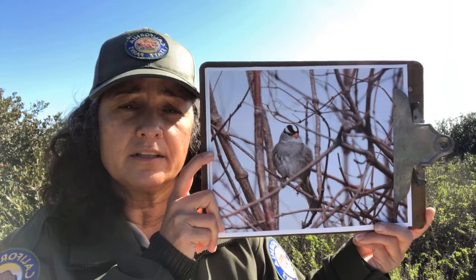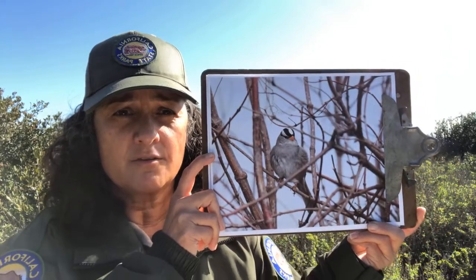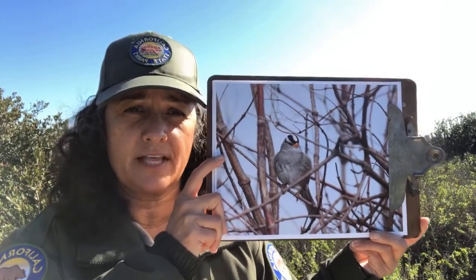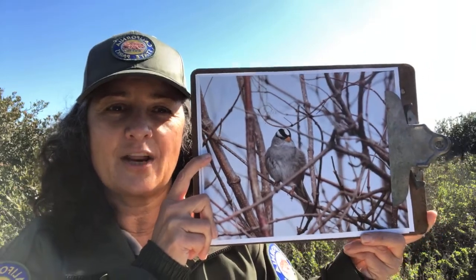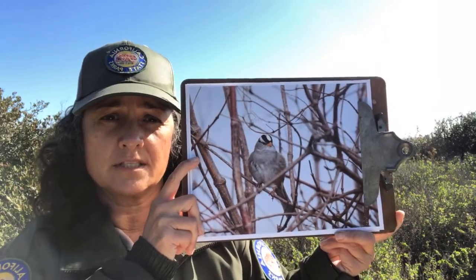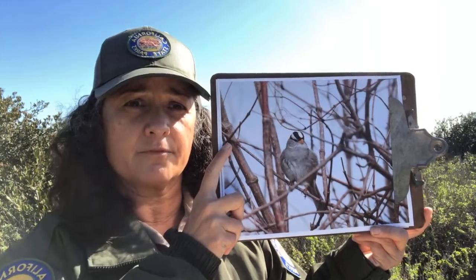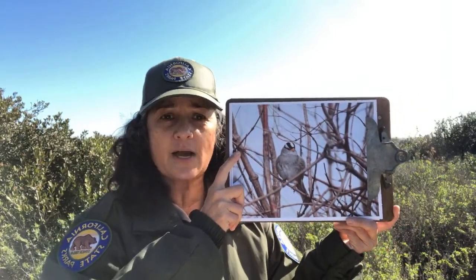So the female will lay those eggs, incubate them for about 2 weeks, and then they both take turns feeding the chicks, who will take about 2 months before they fledge. Now, the female will work on a second set of eggs, and when she starts her second brood, the male, the father, will continue feeding the chicks. The siblings will stay together for a few months after they fledge.